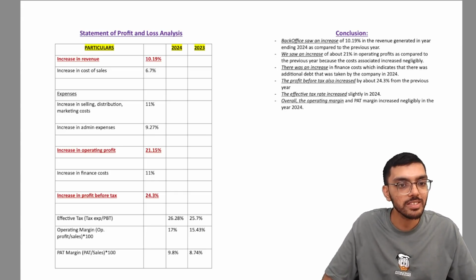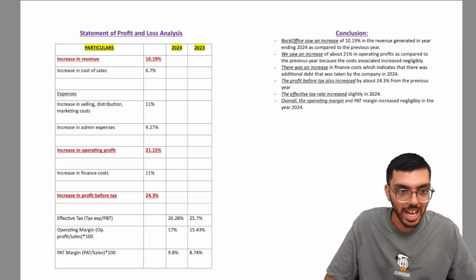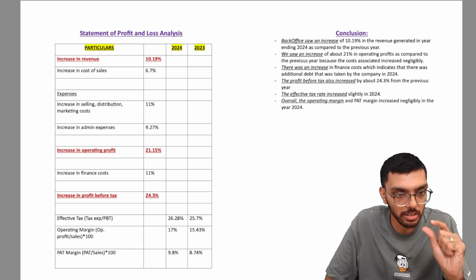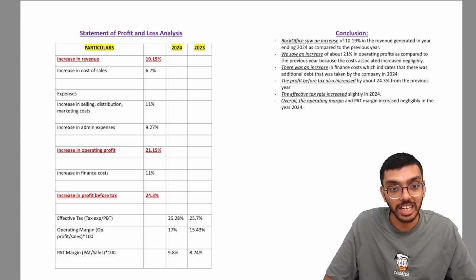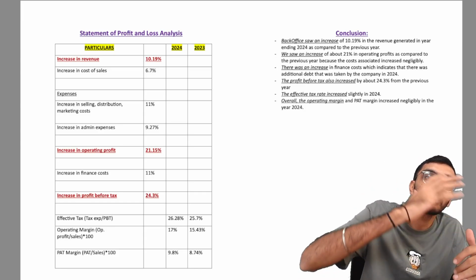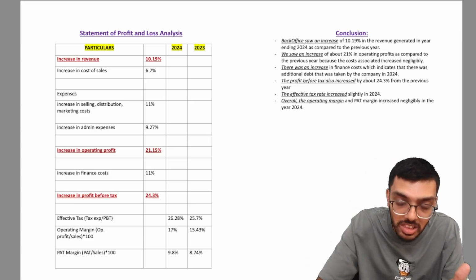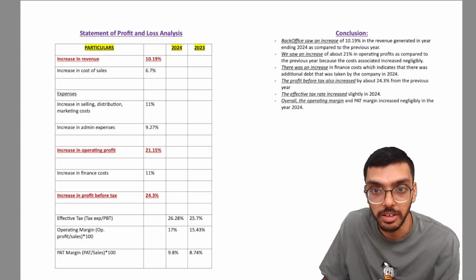This is your tax expense divided by the profit before tax, which showcases that your effective tax rate has gone up a little bit. Your operating margin is healthy at 17%. Profit after tax margin again healthy at close to 10%. So overall, if you look at the profit or loss of the company, you will see that the company is moving in the right path with a healthy increase in revenue, operating profit, and profit before tax. Now you will see that I've highlighted some numbers in red.